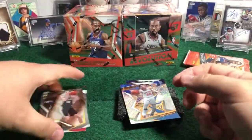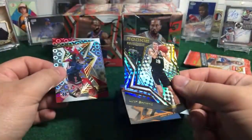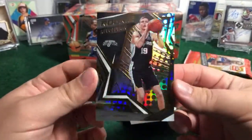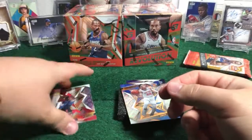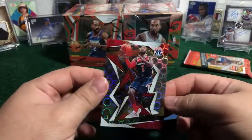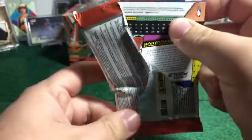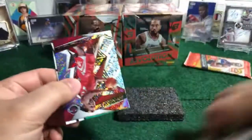Interesting. Rookie, we got Cedi Osman. Look at Semi Ojeleye, San Antonio Spurs. We're going to see this guy playing against Zion Wednesday. Alright, John Wall, Groove, Washington. Two packs remaining on this one. We got two more breaks, my friend. Two more breaks after this.